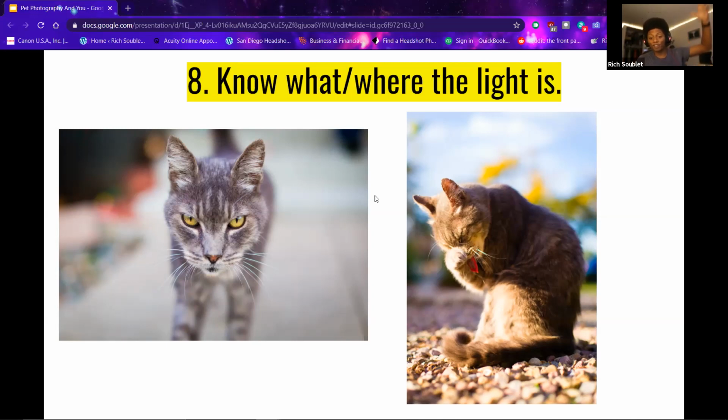The sun is coming from the top left, right? Because it's shining on this side of the animal. And on the other side, we've got nothing but shadow because there's no light coming from that direction, right? But you can still see it. We still see the detail in the cat's fur. It's still lit in a way, even though the light isn't directional coming from that direction. It's only coming from the other direction.